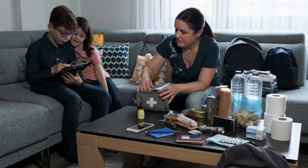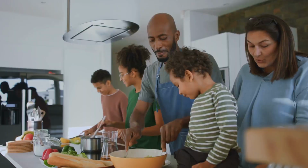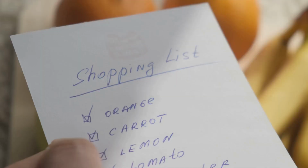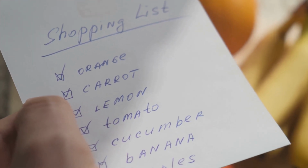Emergency food storage isn't just about surviving, it's about thriving when life throws you the unexpected. By building a reliable food supply, you gain peace of mind, confidence, and the ability to care for your loved ones. Take the first step today. Create a shopping list, gather essential items, and start building your own emergency food storage plan.